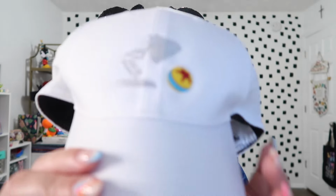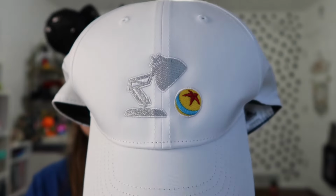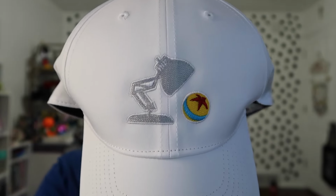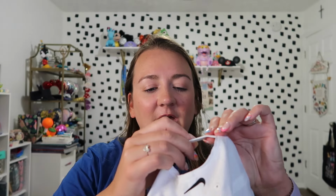So crazy. So speaking of Pixar, I saw this hat and this was new to me, so I'm not sure how long it has been in the parks, but I am a hat girl. I love hats so much. I like to run in hats too. But this one, this is a Nike hat. This one was $40 and it had the Pixar lamp and the Pixar ball on the front. It does say it's a medium large. I feel like I probably have a large head. I think I tried this on, but I don't remember. Yeah, it is super cute.